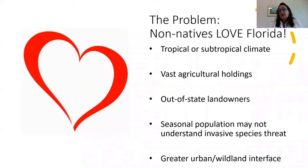Out-of-state landowners often are not aware of this issue or are not in the state to take care of their land and get rid of the invasive plants. So sometimes that's an area where invasive plants take hold as well. And we have a greater urban wildland interface that is continuing to grow in our state as we continue to develop and push our residential and commercial areas up against our natural areas. And then if you're planting something that you think is a wonderful landscape plant or something that you remember from where you used to live before and you bring it down here and you plant it in your backyard, it's much easier for those plants to escape into natural areas or into some of our stormwater ponds, for instance.